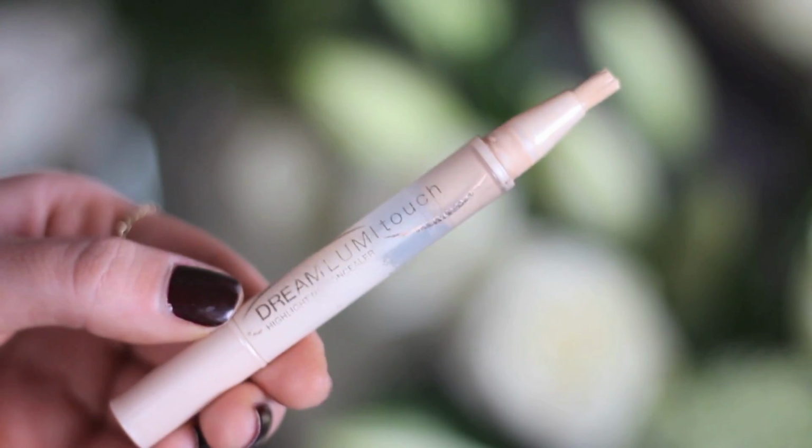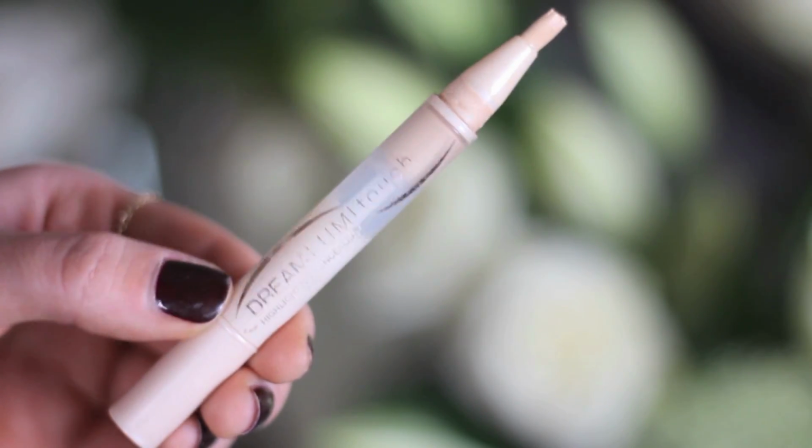I absolutely adore it. My next product is the Maybelline Dream Lumi Touch. This is basically, I think, a dupe version of, what is it called? The YSL Touche Éclat, which is quite expensive for what it is. I used to use that. In fact, I started using it years ago, and I really liked it under my eyes, just on the tops of my cheeks to give me that highlighter.